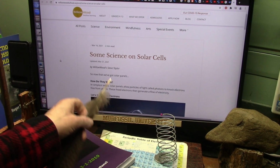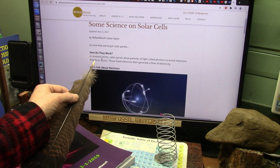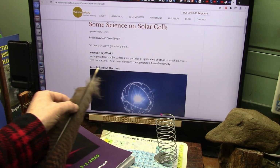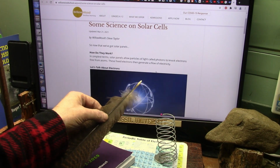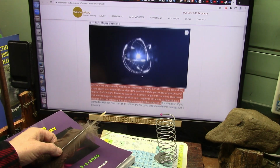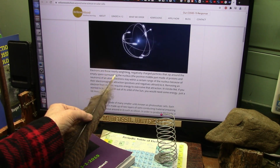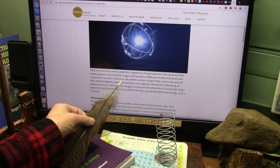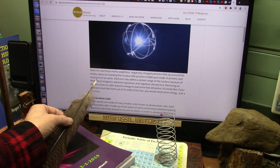All right, just to prove my point, this is just basic solar cell science. How do they work? In the simplest terms, solar panels allow particles of light called photons to knock electrons free from atoms. These freed electrons generate a flow of electricity. Our freed electrons come from keeping the black from going with the white. Listen to this. It says electrons are those nearly weightless white particles, negatively charged particles that zip around the empty space surrounding the nucleus. That's not necessarily true, which is the positive middle part made of protons and neutrons.